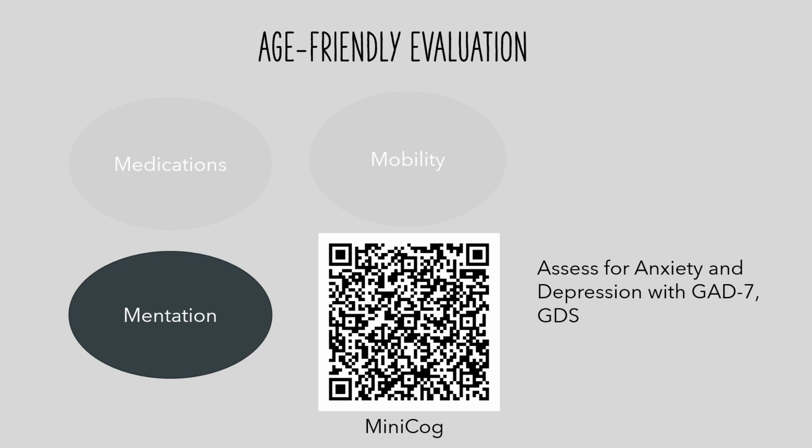Next up, mentation. So screening people for cognitive impairment is not recommended. But if there are signs in your evaluation or anyone expresses memory concerns, the Mini-Cog is the best quick and dirty in-office screening for cognitive impairment. It is a 3-item list as well as a clock draw. So an abnormal Mini-Cog is impaired recall plus an abnormal clock draw. And at that point, you should consider referral to geriatrics, neurology, maybe neuropsychology for a more thorough cognitive evaluation.